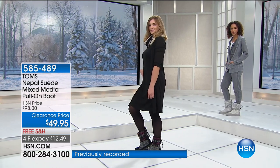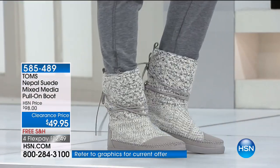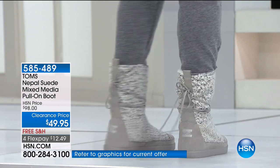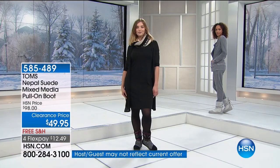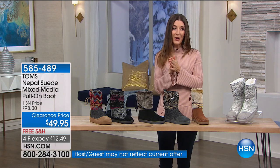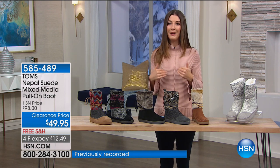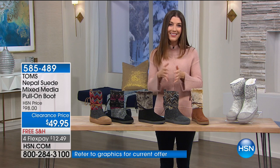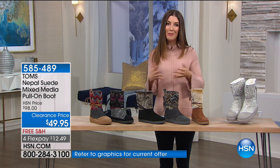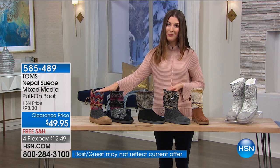Their insole is amazing. It's a removable padded insole. I was actually playing with those insoles before the show because it really gives you a lot of cushion. So this is a boot with a lot of support, a lot of comfort, but they're super lightweight and they don't weigh you down. Now, $49.95 is an amazing value on any purchase from Toms. But to know that you're actually buying two pairs of shoes, I think is part of the joy anytime you purchase a pair of Tom's shoes. For every purchase that you buy, they will give one away.